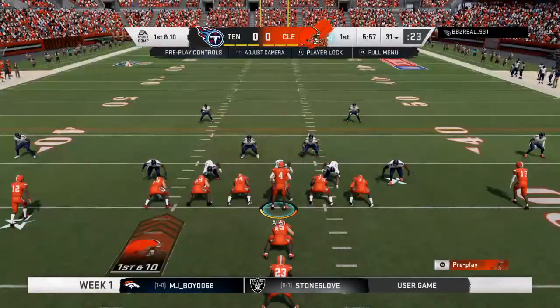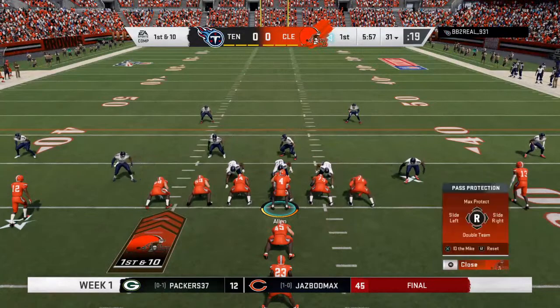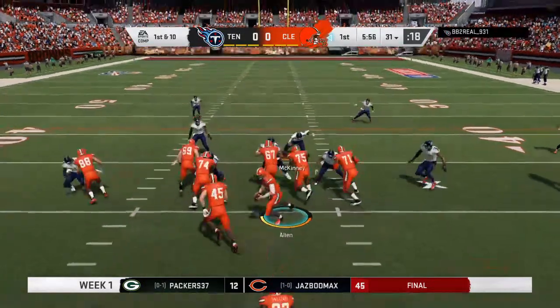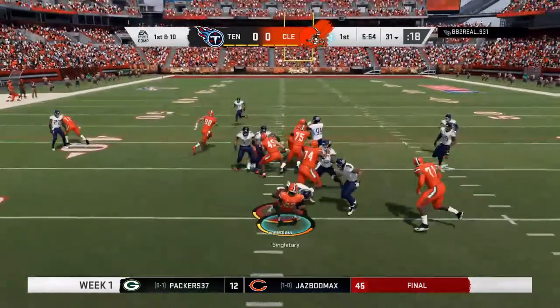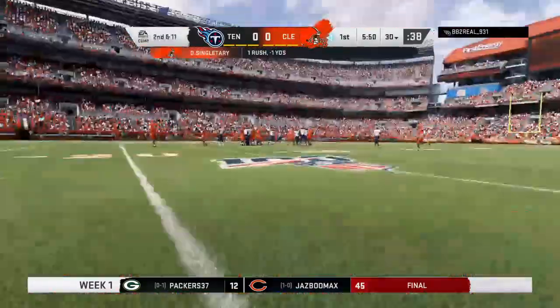Line of scrimmage, the 31 now on 1st and 10. On the ground with the rookie Devin Singletary. It'll go as a loss of a yard on the game's first play.